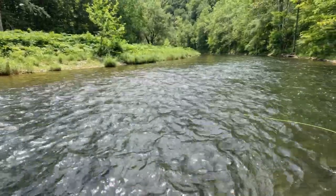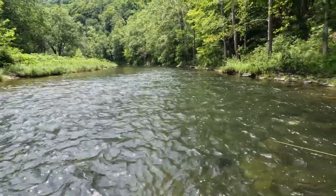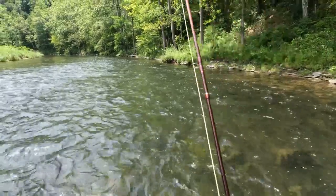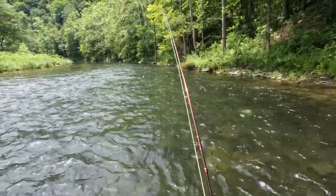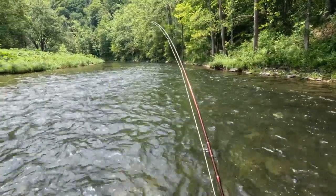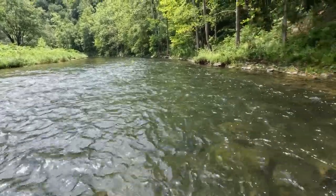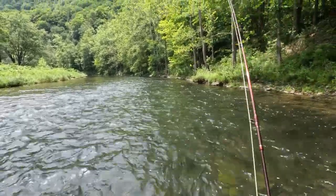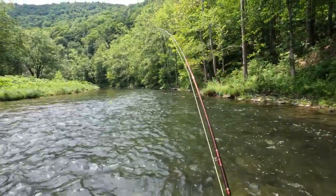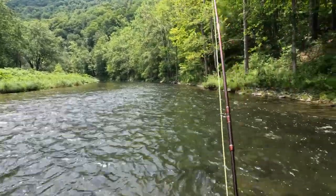Got another one. Can't tell if it's big or not. I think it's another cookie cutter 7-8 incher, but who knows? He's tugging a little bit. Nah, I think he's on the smaller side. We'll take it though. Putting up a little bit of a fight. Trying to body him over here. Not sure if it's a brown or a rainbow. It's been all brown so far today. No wild bows, but I know they're in here. Just putting up a little bit of a fight here.